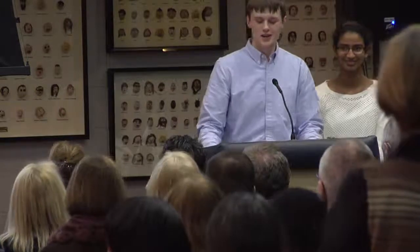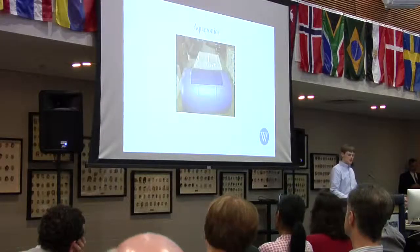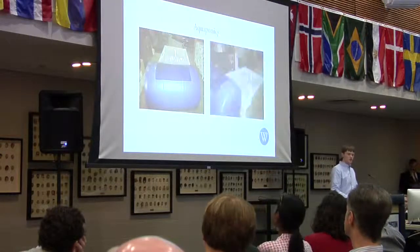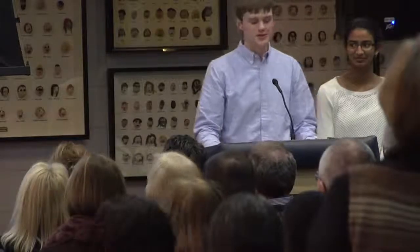Here are a few pictures from the progress I've made building my system. The blue barrel will hold the fish, and the wooden box will be the grow area for the plants. The grow area will be filled with pea gravel to give the roots some support. Now, I can't take total credit for this work because my dad has helped me with the majority of the handiwork. I'm the brains and he's the brawn.